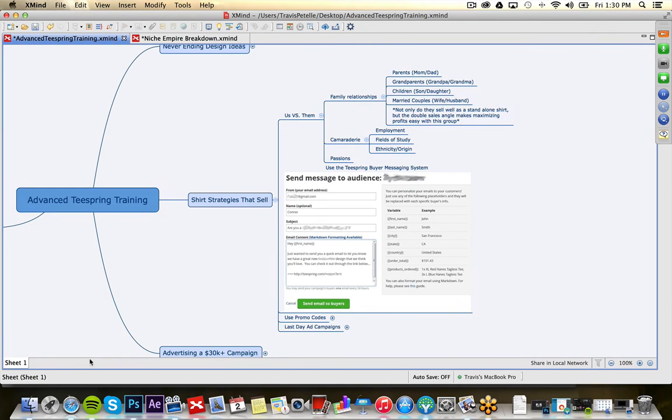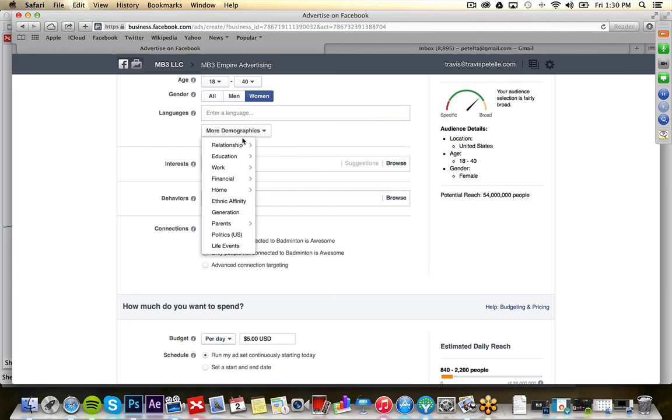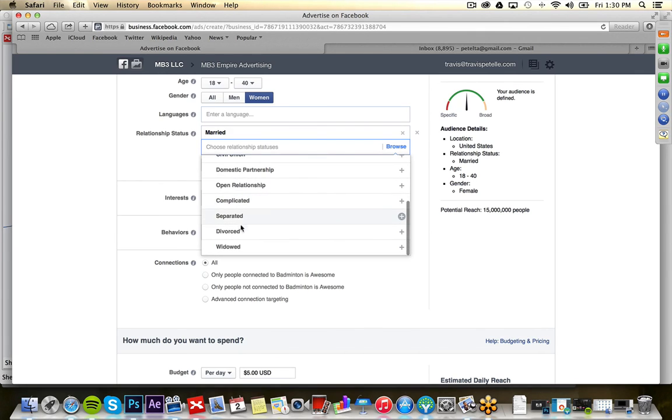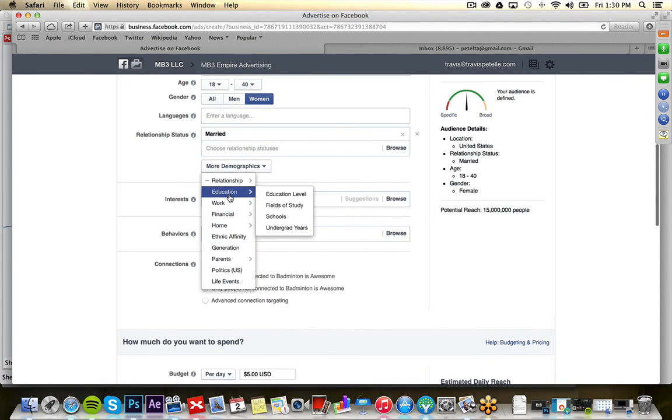All right, married couples, husbands or wives. We would go relationship status, married. You have different life events, things like that. I mean, widowed, divorced, separated. Those are all different types of niches as well. A widowed woman or man, that's a niche for a t-shirt. Divorced people, that's a niche. All these different demographics really break it down into niches.